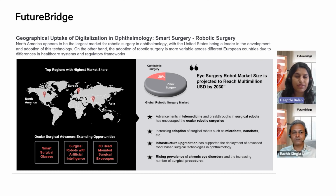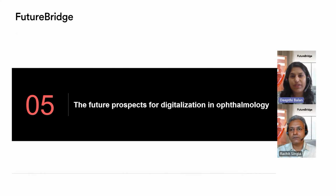Some of the notable reasons that we have seen are the advancements in telemedicine and breakthroughs in surgical robots, and there's an increased adoption of surgical robots, especially microbots and nanobots. Infrastructure is also definitely one of the roles that it's playing in the adoption of digitalization in ophthalmology. We also see a rising prevalence and growing cases of chronic eye diseases across the various age groups in people. Moving ahead, I would like to invite Rachit to speak about the future prospects of digitalization in ophthalmology.